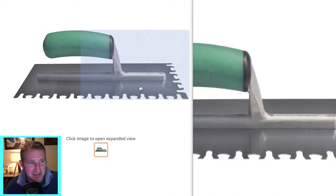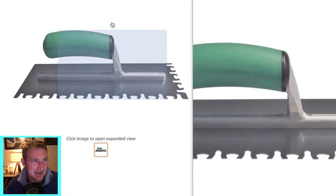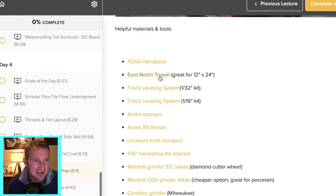Now the trowel that I use for floors is a Euro notch trowel. You can see how it has a kind of funky trowel size. I think this gives you the thinnest layer of thin set, but also plenty of room to level things out. I primarily use this for 12 by 24 inch tiles, and you have to have a fairly flat floor. If your floor is a little bit uneven, you might want to move into the half inch by half inch notch trowel.